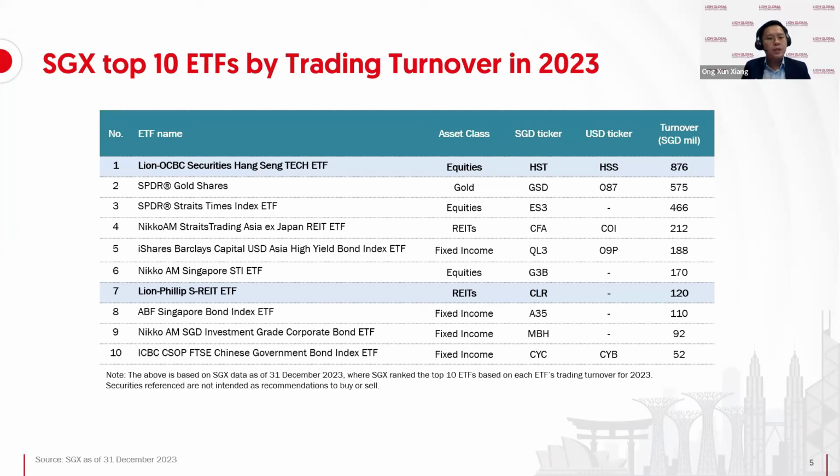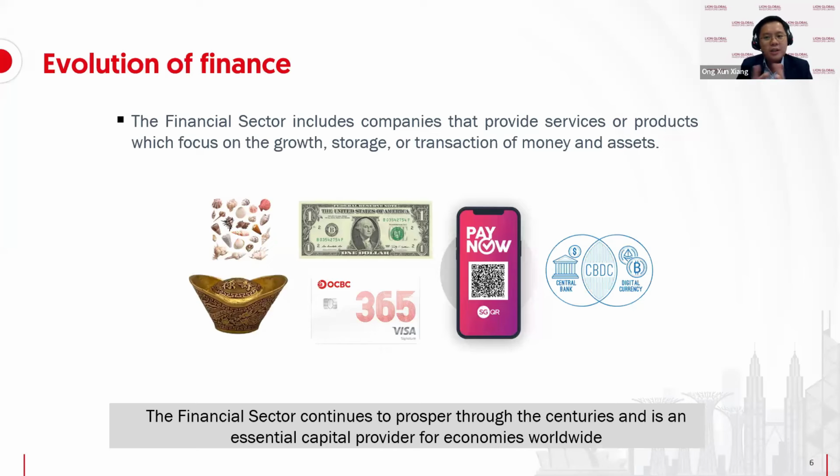And that's what prompted us to co-launch our new ETF, the 6 ETF, together with OCBC Securities, to be able to brand it as the APAC Financials Dividend Plus ETF. So some of you might ask, why the financial sector? Isn't it a plain and boring sector?